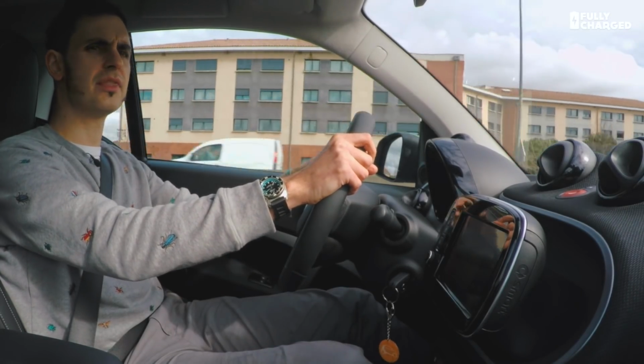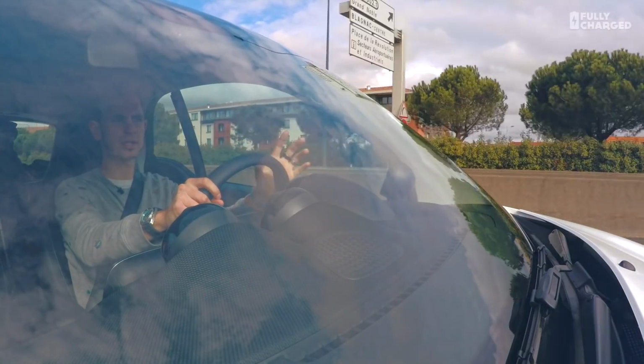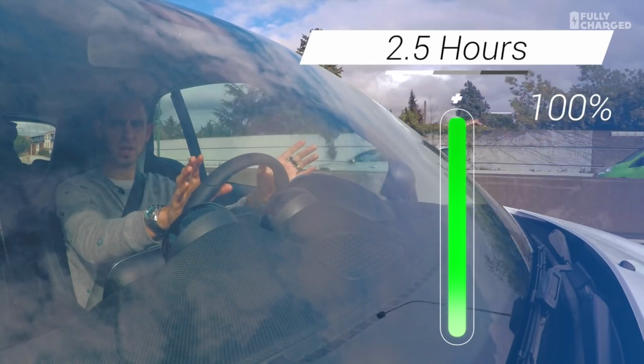Now with this real world slightly less than 100 miles in winter like we are now, what is it? It's 14 degrees today, which is actually really hot for winter. You're going to want to charge it, and this will only charge at 7 kilowatts currently. They are going to instigate 22 kilowatts, they say, in 2018. So right now it'll charge from 20% to 100% in about 2.5 hours.